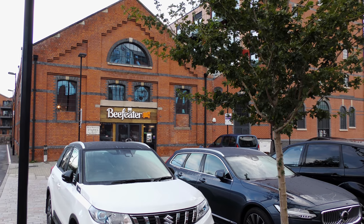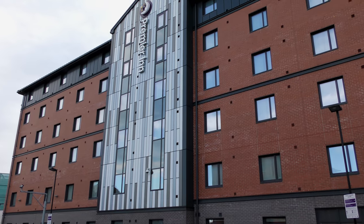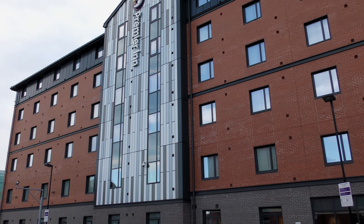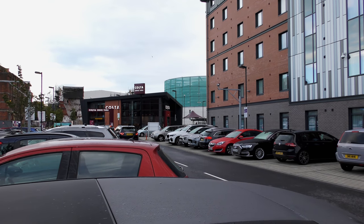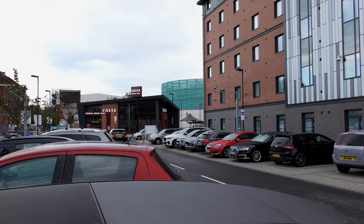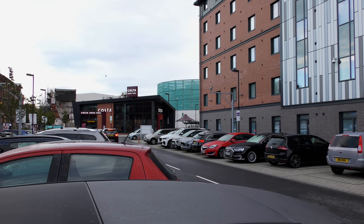That was breakfast. Lots of bacon. That was a Premier Inn. Faster Wi-Fi. I'm going over that way. The Lord High Constable of England to start off then. The Gloucester Brewery tap room.